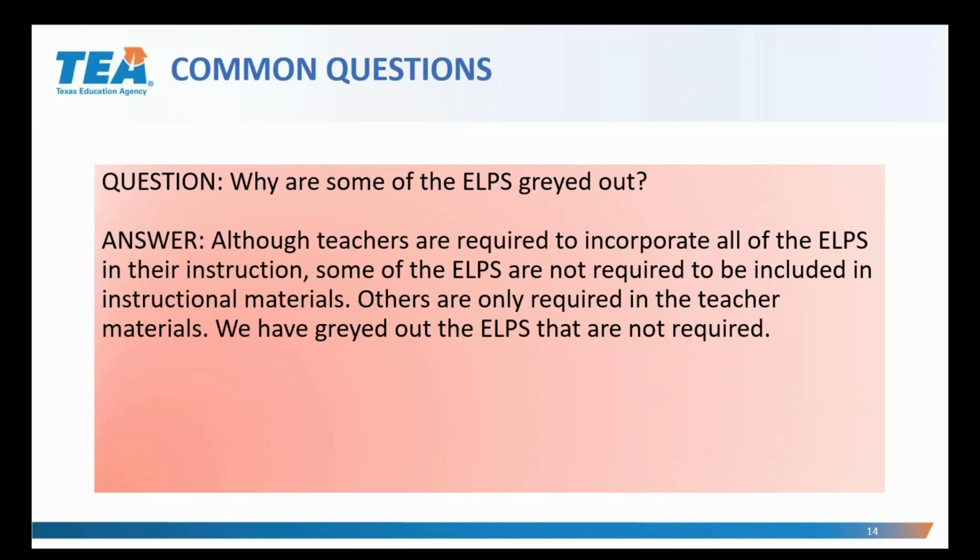First question we get is, why are some of the ELPs grayed out? The answer is that even though the teachers are required to incorporate all of the ELPs in their instruction, some of the ELPs are not required to be included in instructional materials. And there are some others that are only required in the teacher materials. So we've grayed out the ELPs that are not required in instructional materials. That doesn't mean you can't include content that addresses those ELPs in your instructional materials. You just won't have the opportunity to cite those.